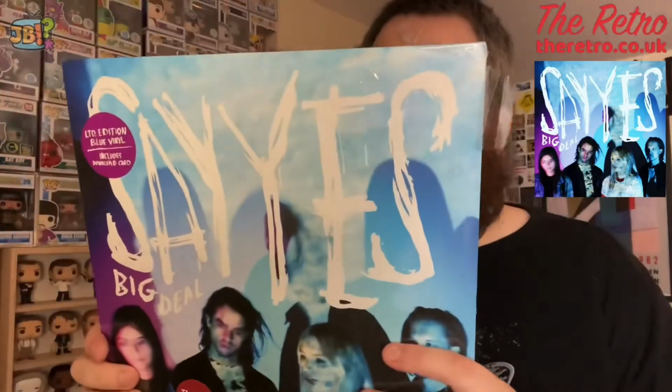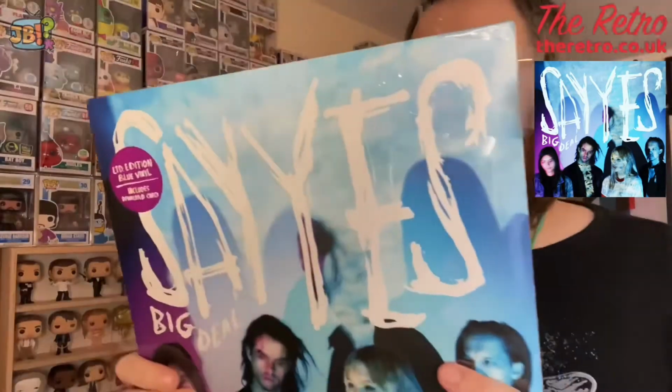Oh, it's my first coloured record that I've got from the Retro while I've been doing this subscription again. It comes on a blue disc. It's on Fat Cat Records. I've had a couple of Fat Cat Records artists' work so far. Don't know the band, but if I had to guess, I would say they're probably some sort of indie rock, indie pop band, looking at them there on the front. Looking forward to listening to this. Yeah, so I think this is Big Deal with Say Yes.